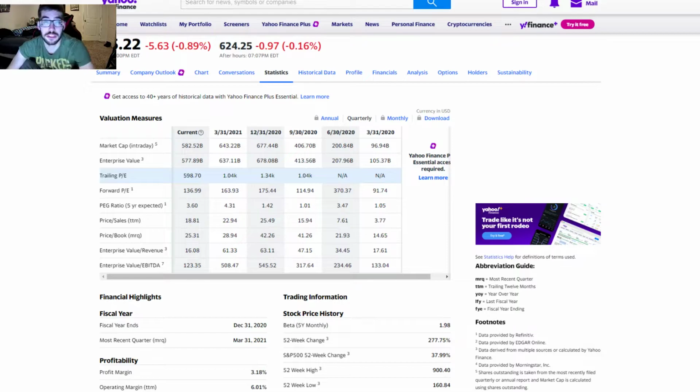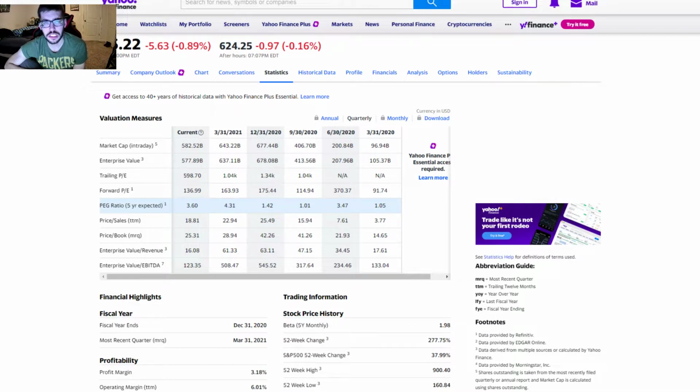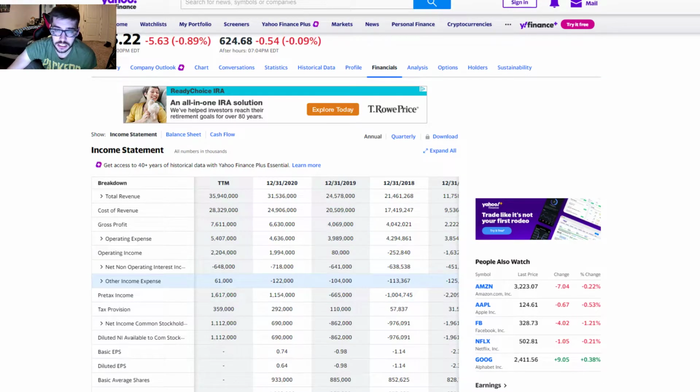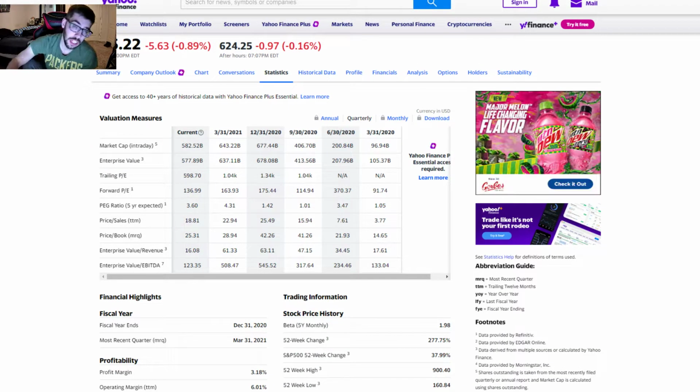Valuation-wise, always something I look at when I first look at a stock. Market cap here of $582 billion. Seems relatively high, right? Trailing PE of 600, forward PE of 137. You look at those numbers and you see the valuation is obviously quite high. I can't necessarily judge the market cap there, but you can when you look down to this price to sales at 18.81. That is pricey, and you look at the revenue this company brought in last year. They brought in $31 billion, and they're valued at a market cap of $582 billion.